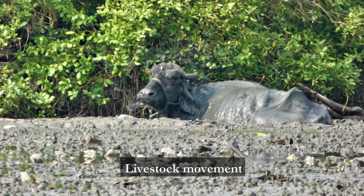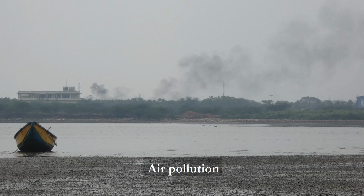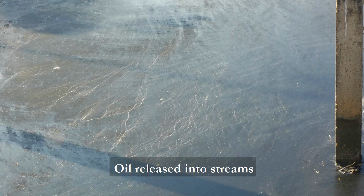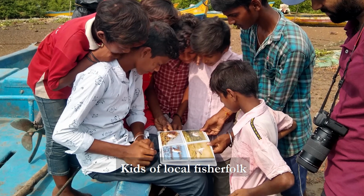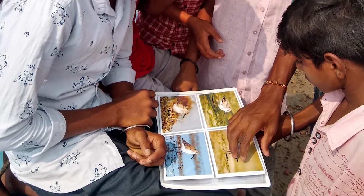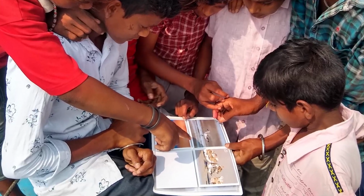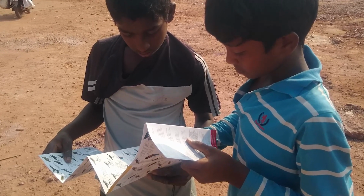Sometimes livestock are also known to enter the mudflat, creating disturbance to these tiny birds. Other pollutions such as air pollution, oil pollution, and eutrophication are well-known threats that harm these habitats. To let people understand the importance of these tiny, shy, endless travelers, we must spread awareness about these migratory birds who are our guests in our country.